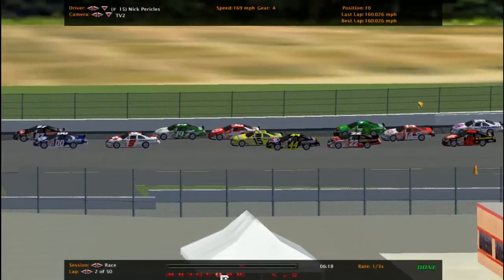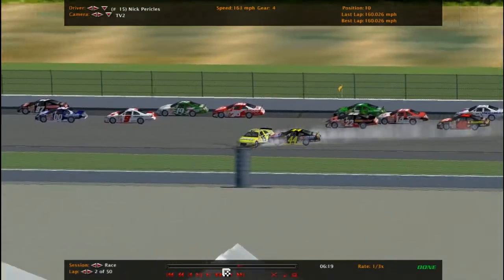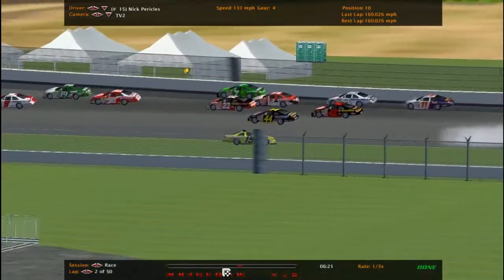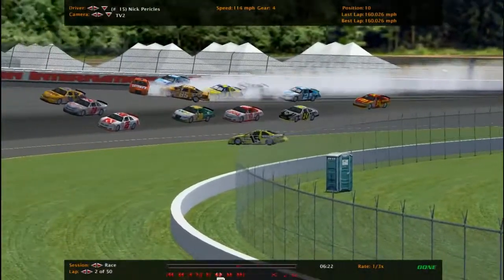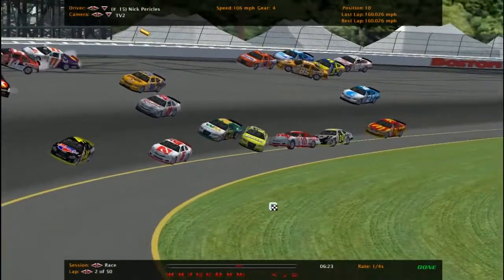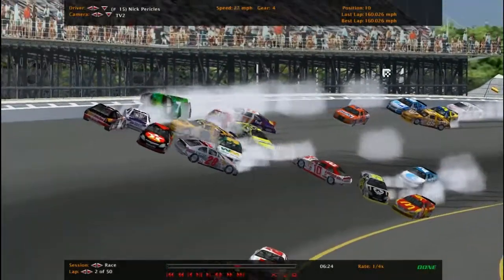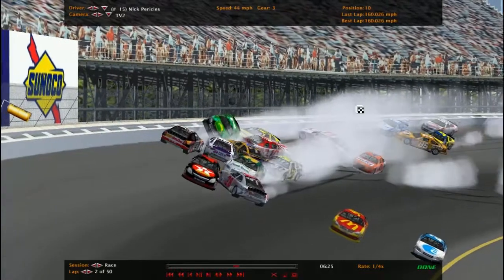Yep. Went 3 wide. There's no room to go 3 wide at the backstretch. No way. He gets turned, of course. Roof flaps deploy. It doesn't matter anyways. Coming right in front of the 10. Look at this hit. Into the 39 and into the 10. The 24 bunches right up and into the 10's rear end. The 94 got a piece, but just made it out.